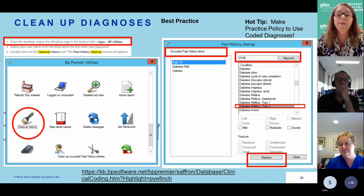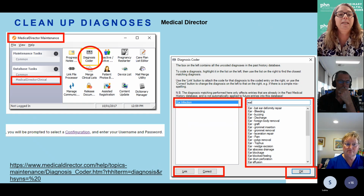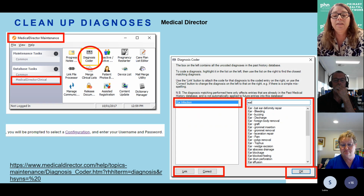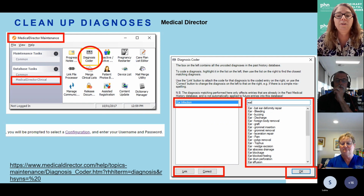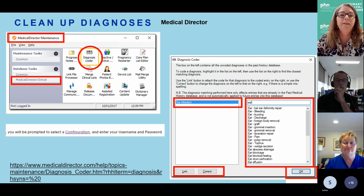And while you're doing that, or after you do that, you really should make that practice policy to stop that behavior from happening. Here's MD, same thing. You go into Medical Director maintenance, use the diagnosis coder. In this case, you can see it's been hand typed as ear infection. And then in the right-hand column, you start typing ear and you find the coded diagnosis, and then you correct those, and that will happen across all records in the practice. So it's very speedy.